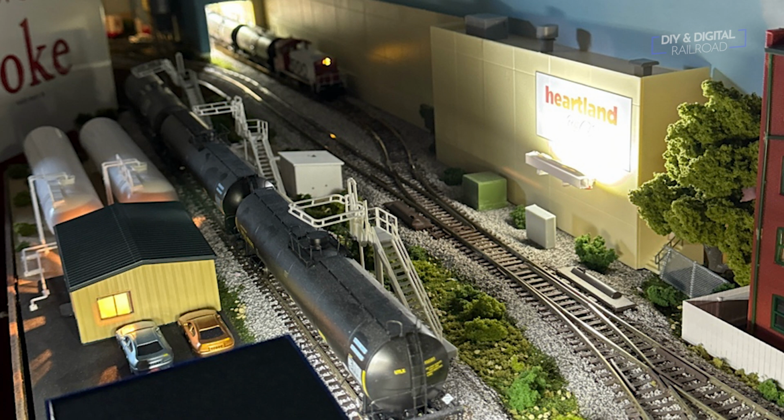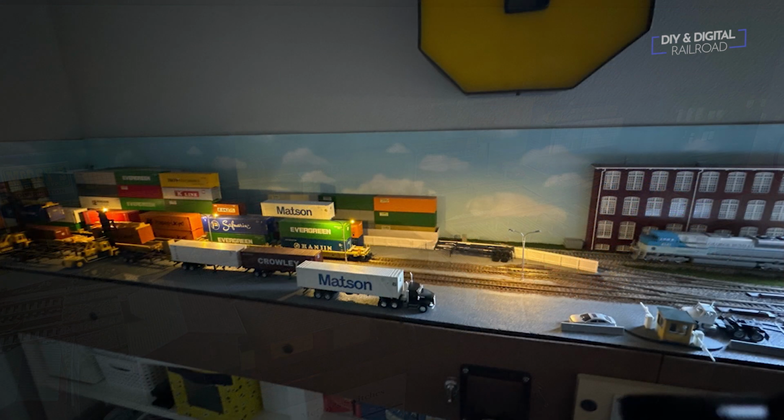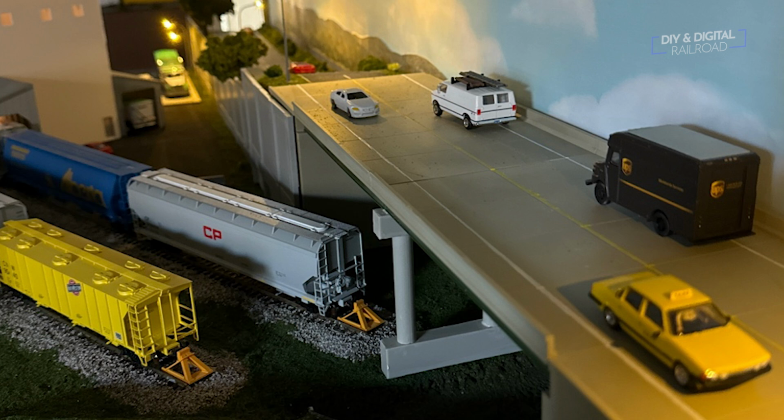Check out this model railroad from Tim Sullivan. Tim has a wonderful HO scale layout here, and what he has done is he has built it all entirely on IKEA Billy bookcases. You can see him kind of there in the shots. He retired in 2023, and this has become his retirement project, but looks great.